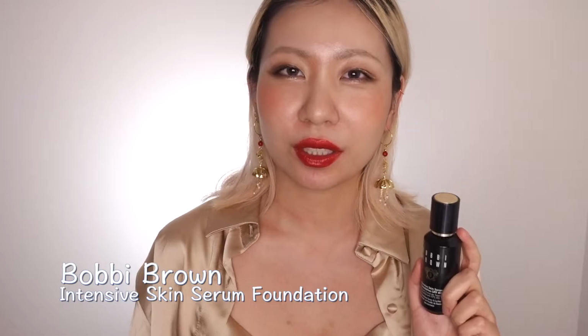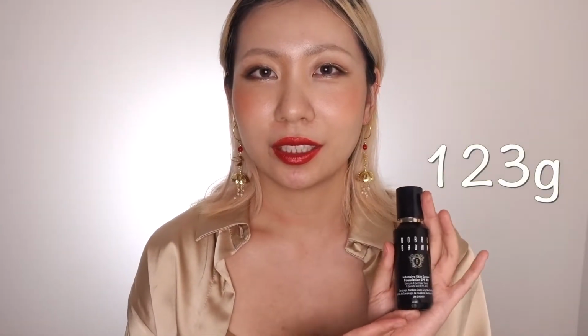And the second item is also a foundation. This has been in this project since the very beginning, and it is the Bobbi Brown Intensive Skin Serum Foundation. And I'm happy to announce that I have finished this product. So one more item out of this project. Yay! Once nothing came out of the pump, luckily I was able to unscrew this top. So I was able to scrape out as much as I could until it just got really difficult to use, so I will call it done.